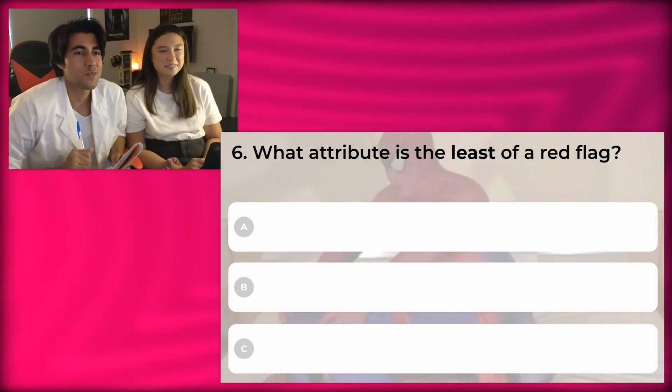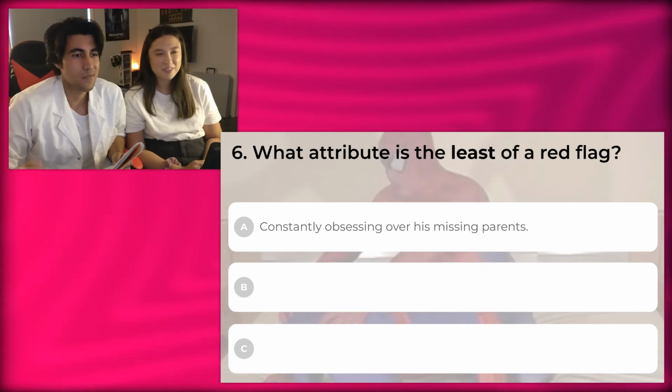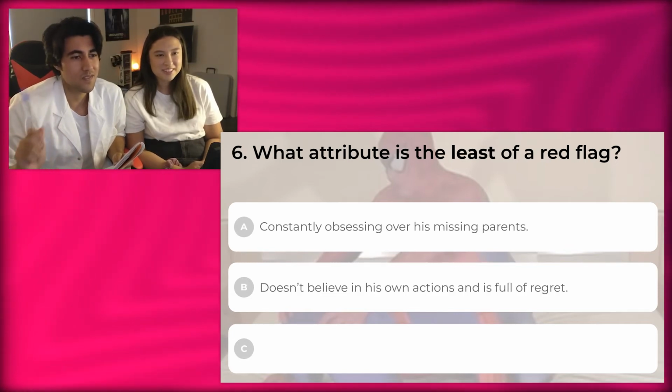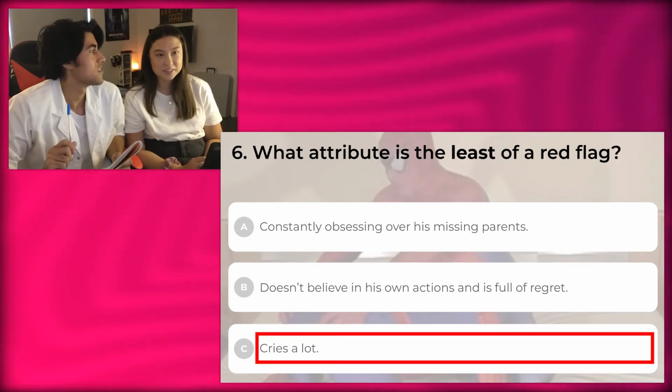Number 6, what attribute is the least of a red flag? A, constantly obsessing over his missing parents. B, doesn't believe in his own actions and is full of regret. C, cries a lot. Least of a red flag. Yes, cries a lot. You like a guy who cries? There's nothing wrong with that. It's 2021. Damn, we're very progressive here. I like that. Alright.